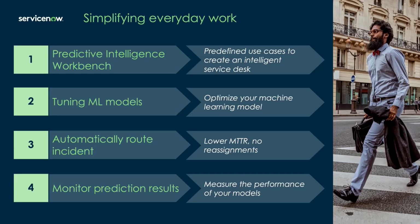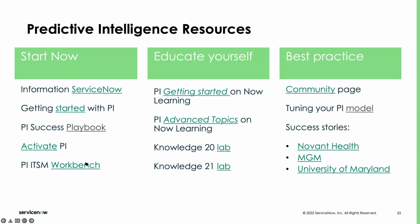All right, perfect. So these are the things that we want to show you in the demo. Hope it was clear. In order for you to get started with this, we have a lot of resources available. We have prepared some resources on how you can get started and activate this in your own system. We basically divided it in start now, educate yourself, and best practice. So we have a lot of playbooks available, documentation about predictive intelligence. We have several labs available from Knowledge, also courses on Now Learning, which specifically address predictive intelligence.